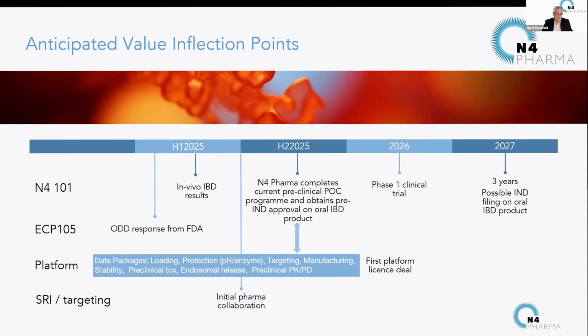So what are we doing? What we're doing at the moment, with N4-101, we have a number of key value inflection points. We're looking to drive the value of our company from the low market cap that we have today through to a company that can take these products ourselves into phase 1 clinical trial. So we finished all the in vitro work on our N4-101, the TNF alpha and mRNA. The mRNA is for something called IL-10. I didn't go into that detail, but it's a TNF alpha IL-10 product, so a dual loaded product, and we're going into animal studies very shortly, and we'll have those results in the first half of this year.